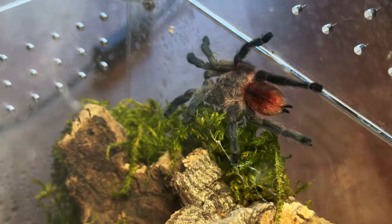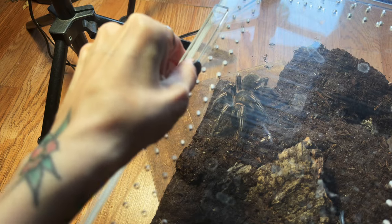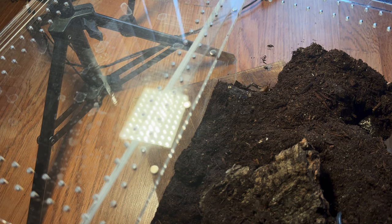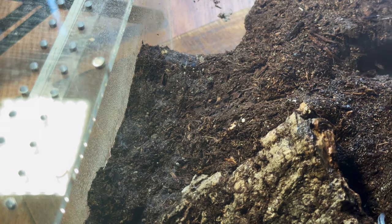He just molted recently, but I do think he's ready to eat, so I will leave that in there with him. This is my Aphonopelma seemanni. I feel like you guys never get to see her because she's underground like 99% of the time, and she's probably going underground right now. Oh, there she goes. I'm going to feed her though because I haven't fed her in quite a while. Oh, there she is, and back underground. But I think that's the best shot we've gotten of her since I actually unboxed her, so heck yeah.